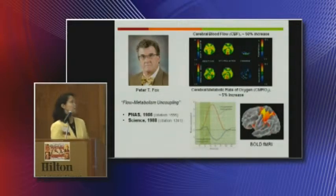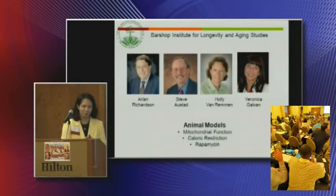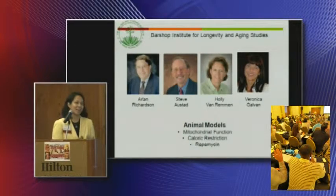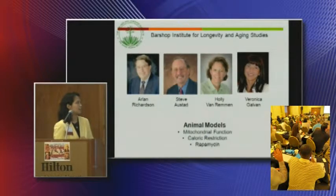So here is just a little bit of background of the imaging. I'm pretty blessed to be able to work with Dr. Fox for the past 7 years under his training to learn all these cool imaging techniques. And I'm also blessed to be able to work with a group of well-known scientists at the Barshop Institute. With them, I can reversely translate the neural imaging from human studies into animal models. In a previous talk, we learned about caloric restriction. In a later part of this talk, I will tell you how we can use neural imaging to study brain function and caloric restriction in animal models.